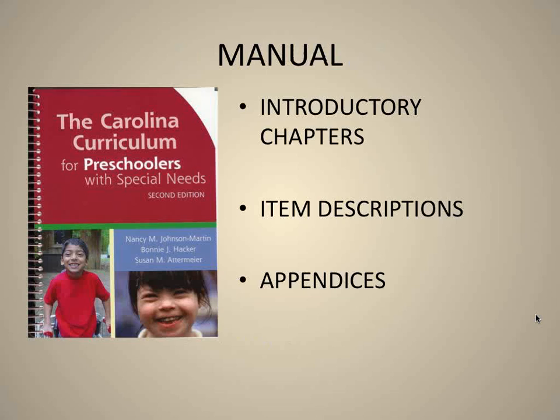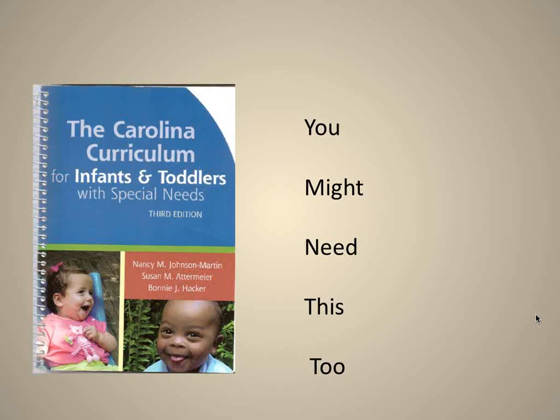In the manual, there are introductory chapters that you will probably find useful, descriptions of the items, and appendices that you may find useful. The one you're looking at right now is for preschoolers with special needs, and this manual is for infants and toddlers with special needs. And as I mentioned before, if you are working with preschoolers, you probably will also need to be able to reference the infant-toddler manual, because you may have children in your class who are functioning below that 2-year level.